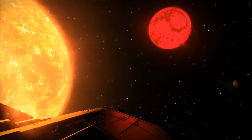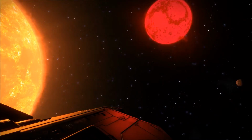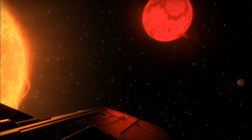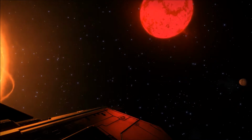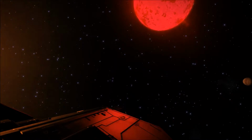And you've got a brown dwarf, and this is actually a red dwarf star, and I just thought I'd fly by them. I've got another flyby later on, which is one that's a little bit more stressful, to be honest, but we'll go into that when we get there.